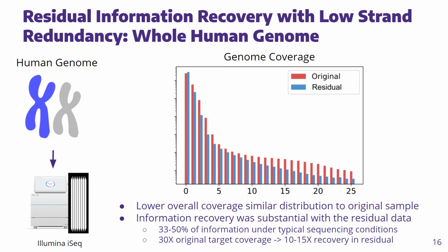However, in terms of actual usable information, this was a significant amount of recovery because there is some amount of duplication that naturally occurs in a typical medical or genomic sequencing process. And so in general, you expect around 30x coverage, which means on average, each base has about 30 DNA molecules which encode that base. And in our recovery procedure, we were getting more on the order of 10 to 15x recovery. So it's not quite equal to the original run, but it's still a significant amount and an amount that would allow you to determine most of the interesting genetic information in a sample.